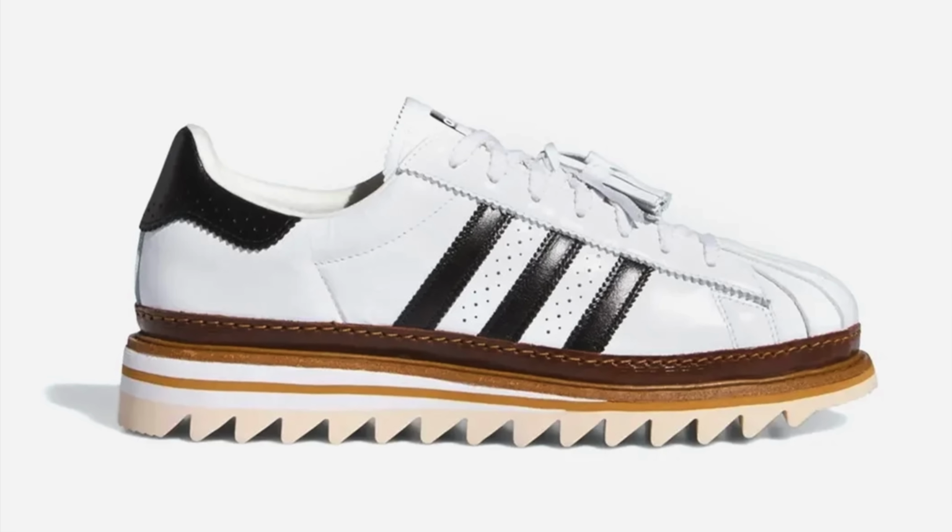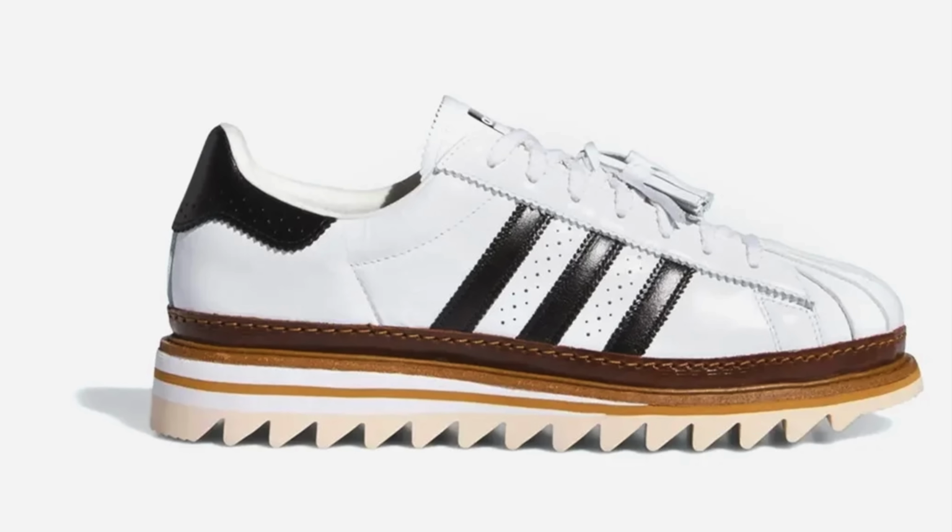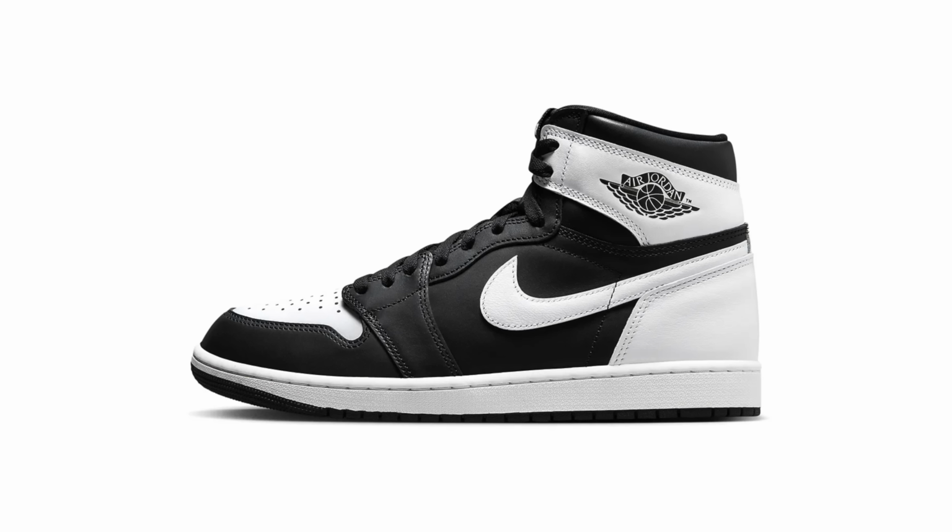Now, I get that this shoe isn't dropping for another 3 weeks, at least at the time of recording this video, but right now, it's like $500 to buy this pair for resale, which, yes, again, it's early, but that's still a lot for a pair of Adidas Superstars. So if you were hyped on these and you were hoping that you'd have an easy chance at getting these, it might not be as easy as you thought, and in my opinion, I do think that this shoe will end up selling out.